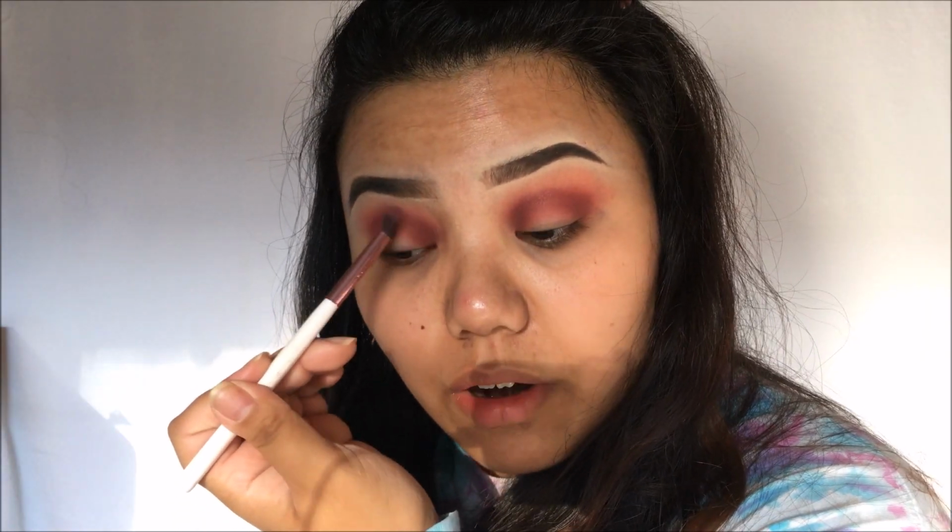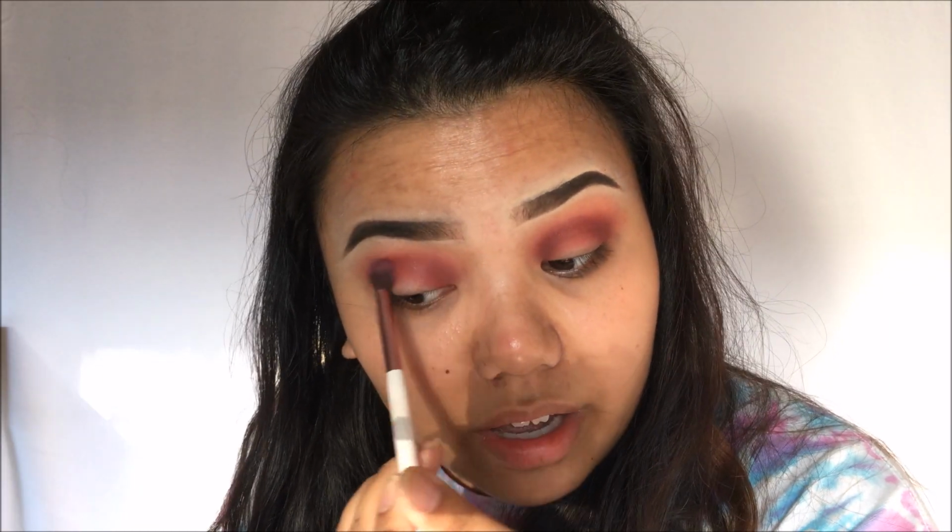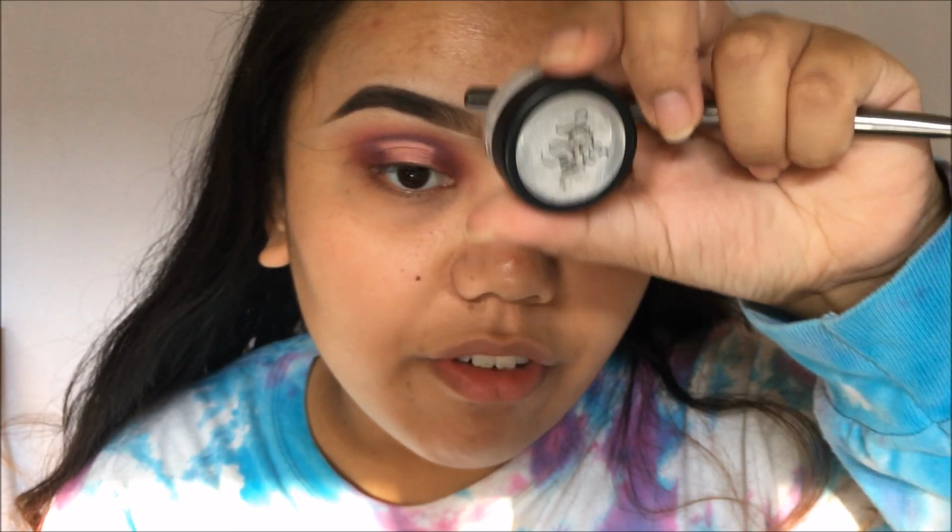Because the flower had like an ombre in the middle of the petal, I think I'm gonna do a halo eye because it kind of reminded me of a halo eye. So yeah. Now I'm just gonna take this really fine glitter from Jessie's Girl, and I'm just gonna put that at the center of my halo.